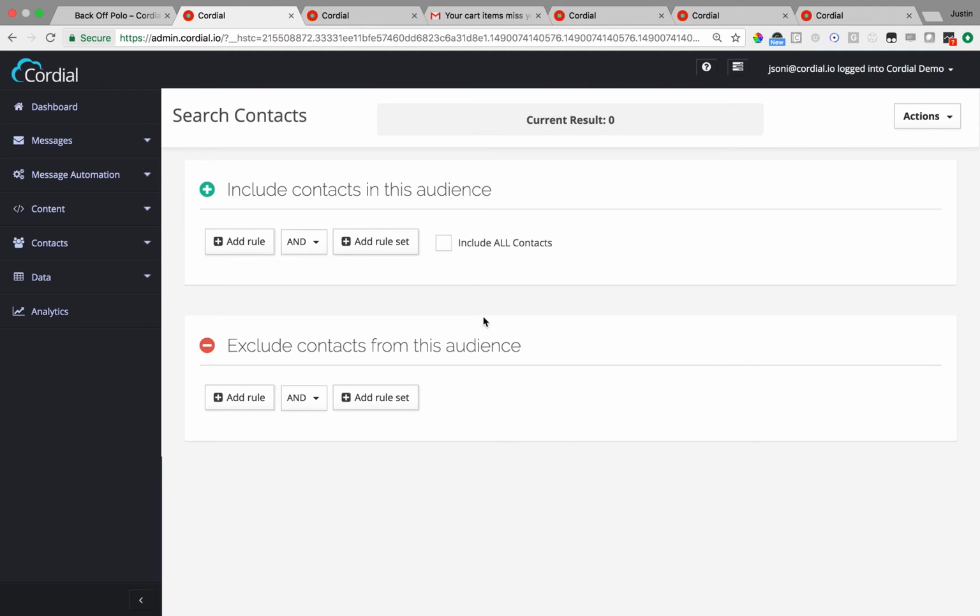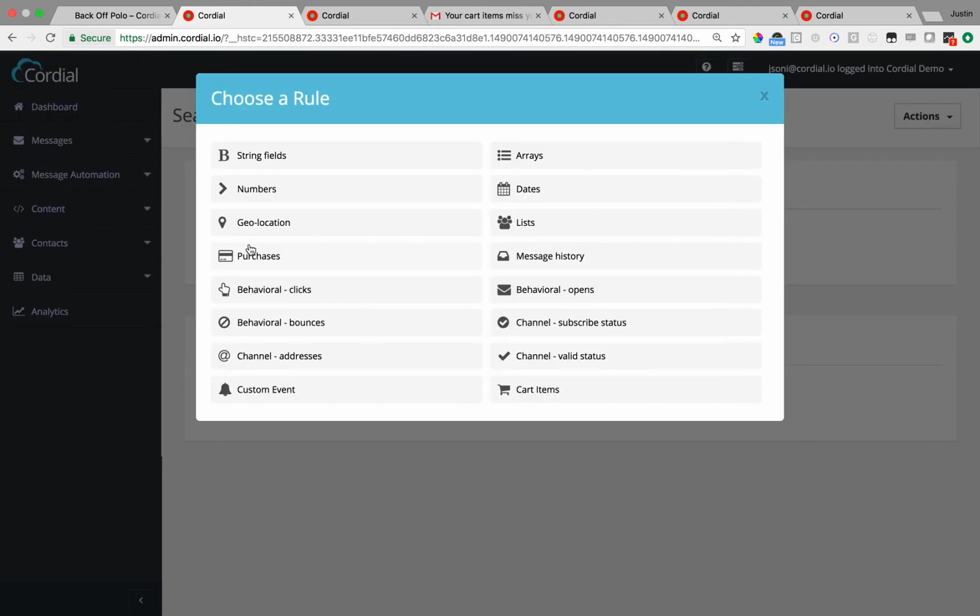So within the Cordial platform, you actually have access to real-time data across all sorts of different types of interactions, as well as customer profile data that you'd like to use within a targeted segment. So let me show you an example of how we would build out a targeted segment for maybe a campaign that we want to send out.